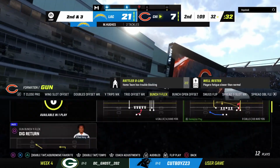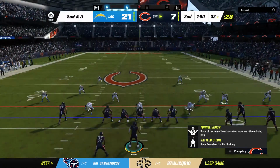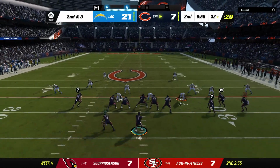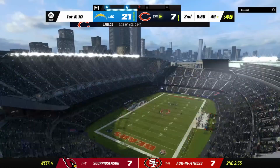Simple drag route here, lined up out left and tried to work his way back across the field. You probably saw me twitch there, partner, because I think he wanted the ball a little bit sooner. By the time he looked it in, defender was right on him. To throw again on 2nd down. Fields. There's Mooney with another catch.